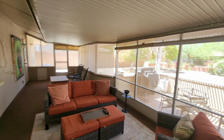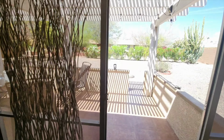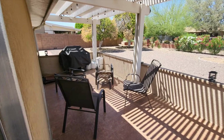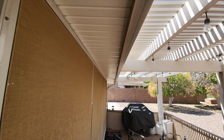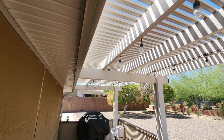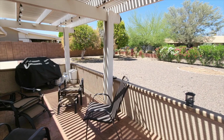Now this is the best part about this. This is actually a two-part patio. Outside you have a pergola with a barbecue area. So during the 8 months of perfect weather we have in Arizona, you can spend a lot of time out here just relaxing. You notice the sun, if you look at the trees, the sun is to the south, so the pergola is going to block a lot of the sun.